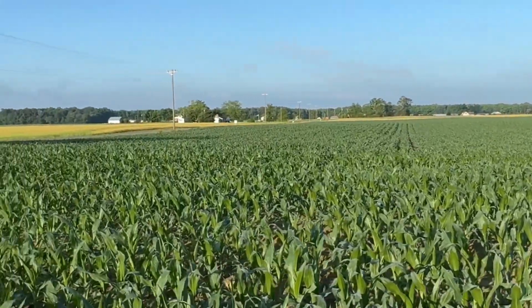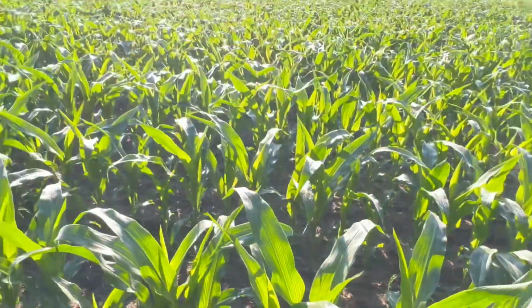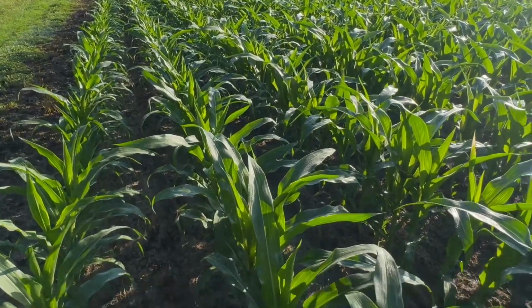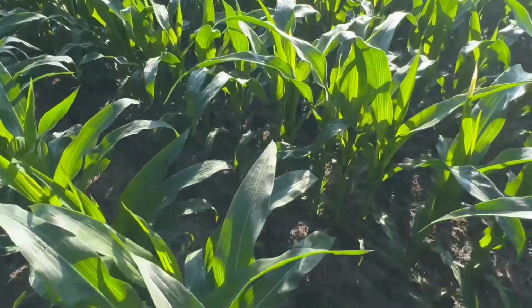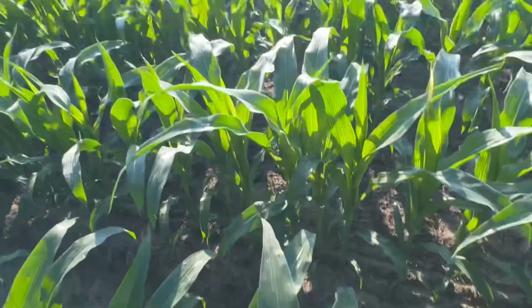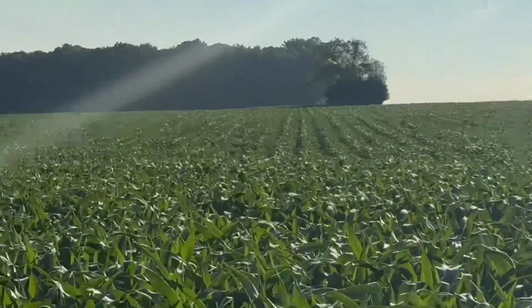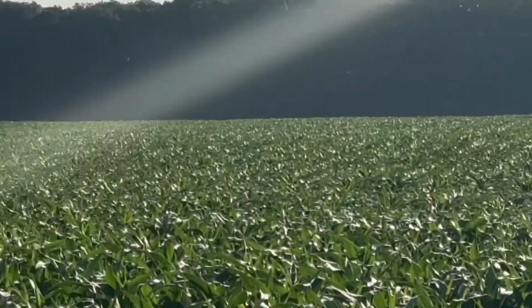All right, so this is the 104 day that I put ESN on. You can still see some out here, so it's slow releasing. Still see the little pellets, so that's nice. It'll last a lot longer throughout the season feeding it. But this stuff right here, waist high, a little bit taller probably. As you can see, the rows are pretty much closed up.